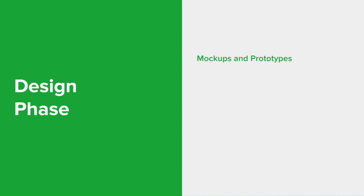So let's talk about the design phase. The design phase starts off with mockups and prototypes. Designers will create detailed mockups or interactive prototypes of key pages or templates. These mockups provide a clear representation of how the final website will look and function, helping stakeholders visualize the end project.